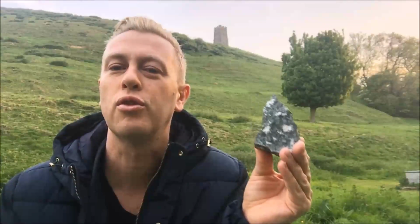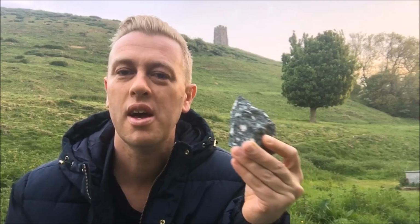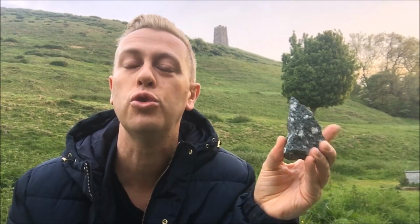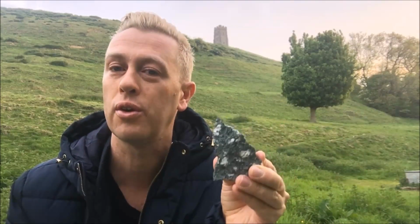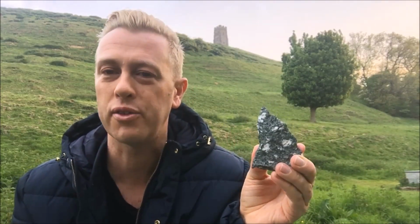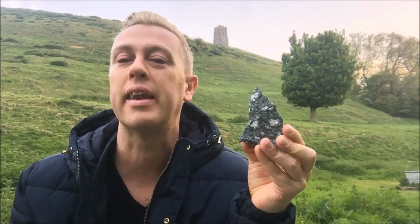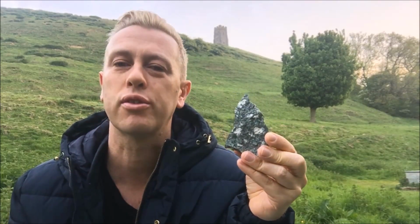Preseli Bluestone has a strong connection to the magician Merlin, and thus this is quite a magical stone as well. In fact, there is one legend that says that it was Merlin who was able to move the inner stones of Stonehenge using his magical powers to form the great monument. Use the Preseli Bluestone whenever you're performing any great magic or even making crystal grids.